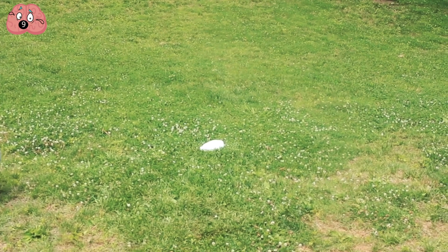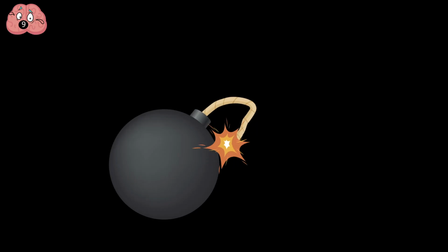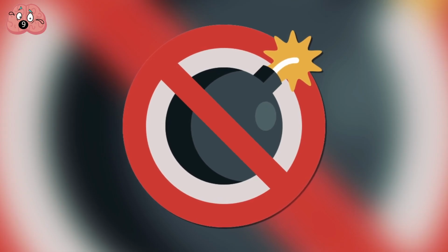Number 9. Exploding bottle. Mixing certain things within a bottle can easily produce enough pressure for an explosion. Of course, you're essentially making a bomb when doing this, so I certainly don't recommend actually trying it seriously.